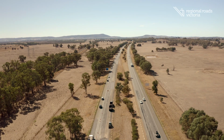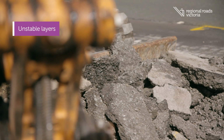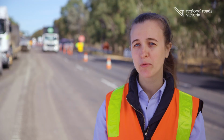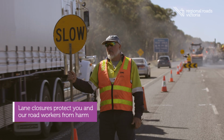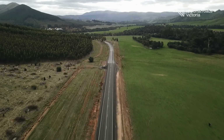Even if you don't see workers on the road, there's still works happening. There may be lane closures in place due to unstable layers or steep drop-off on the side of the road. We're here to make everybody else safe, and the lane closures are there to protect the road user from any harm. Road rehabs are crucial to keeping you moving on our roads.